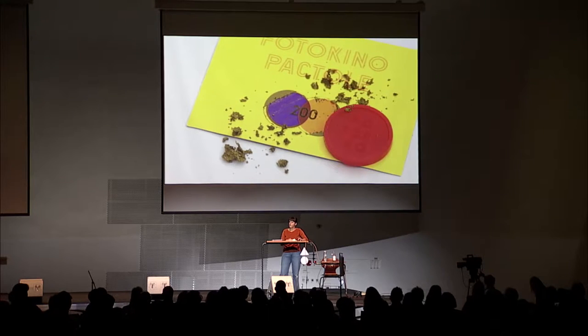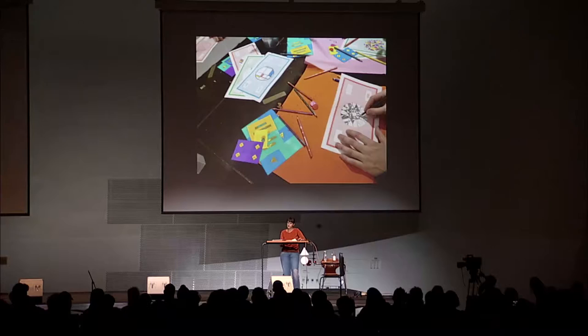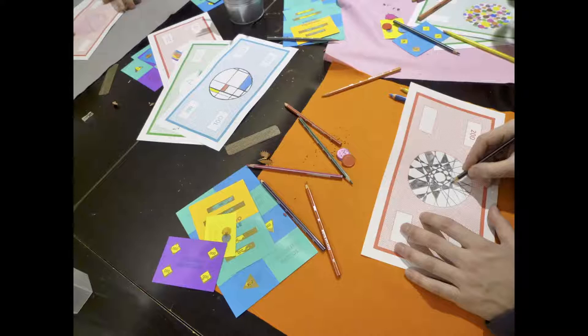These are some images of a workshop that I made with children. I made some scratch games. There was nothing to win except some forms and some colors and some false bills that they had to draw. So this is a few images.